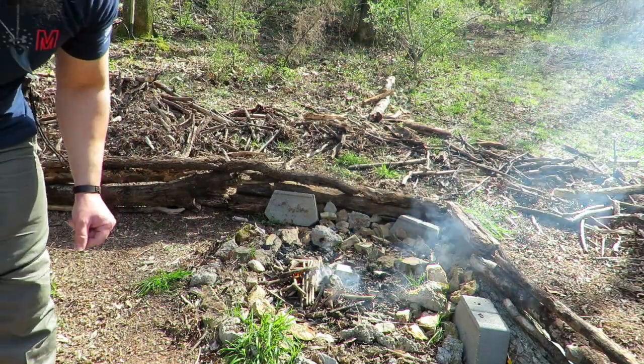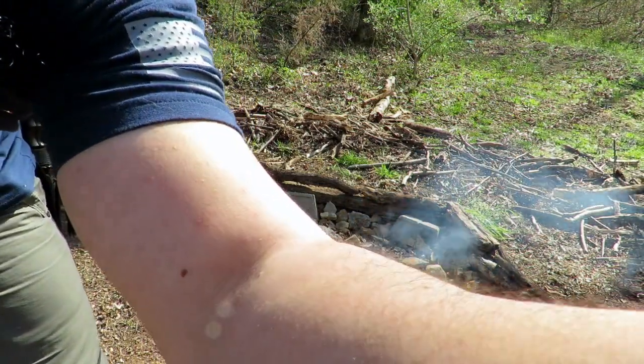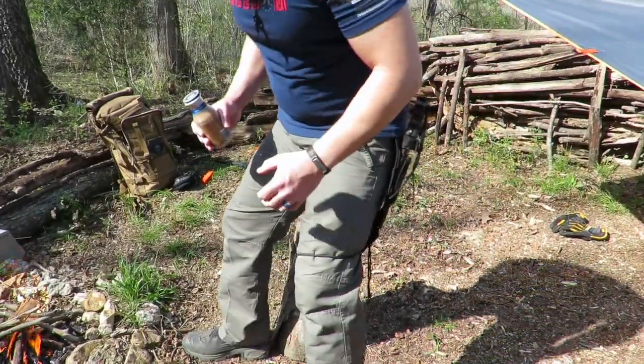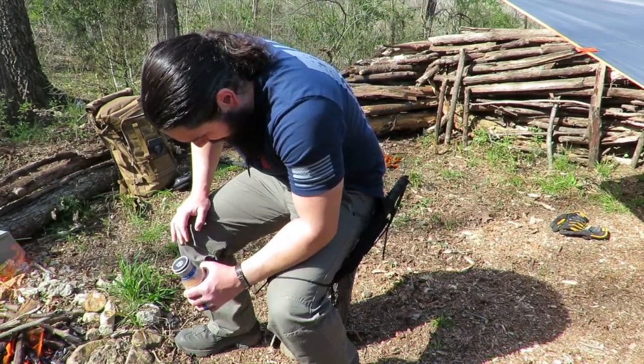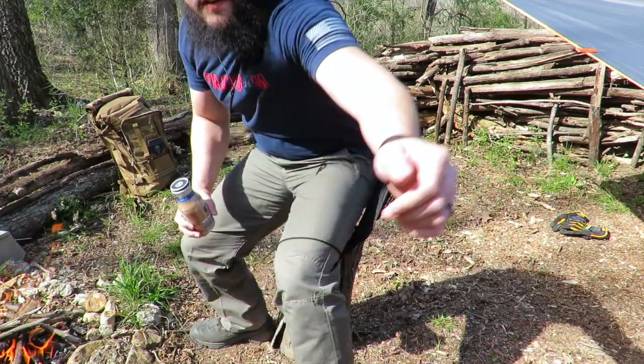Alright. That should be good and going. Let me set this up at a little bit different angle. I'll be right back. Alright guys, I got the fire going. Got my good old stump stool here.